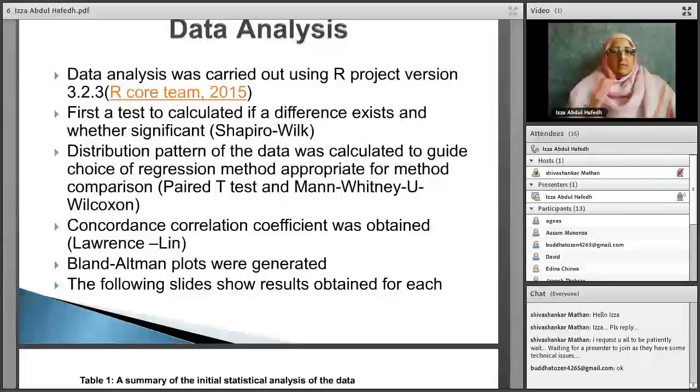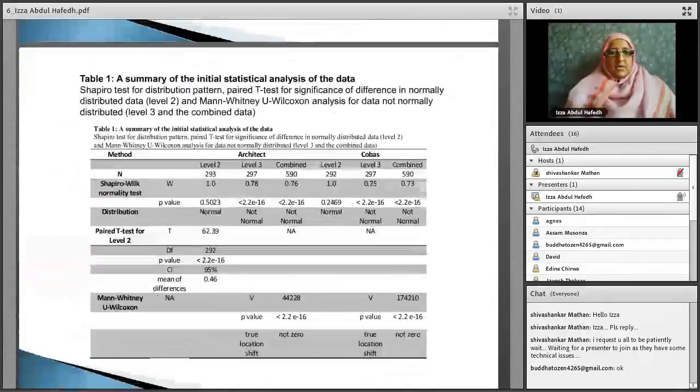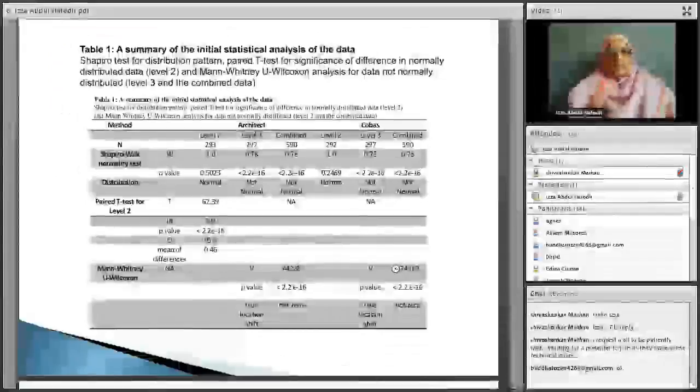Passing-Bablok was used because it does not make any special assumptions about the data, so we are able to use both normally distributed and non-normally distributed data. The concordance correlation coefficient was obtained using the Lin method, and Bland-Altman plots were generated. The following slides will now show results obtained for levels 2 and 3, and in some cases the combined data. This is a summary of the initial statistical analysis.